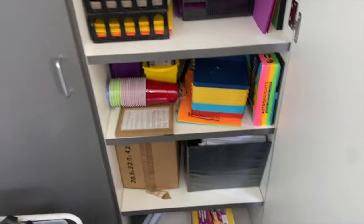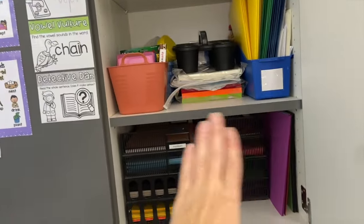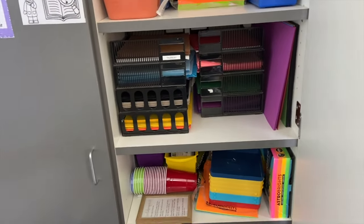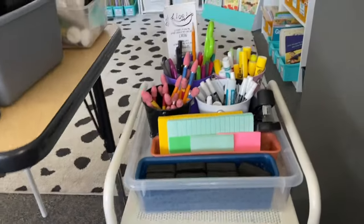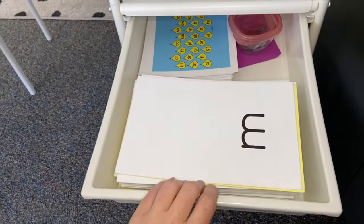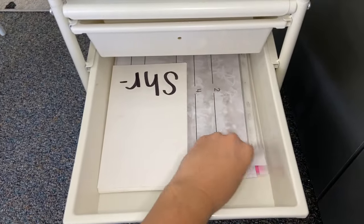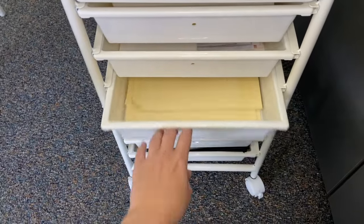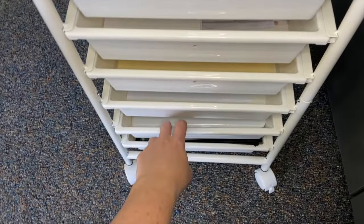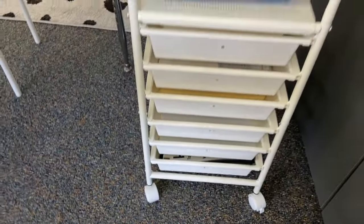This is a project for next year. I've never really utilized this closet more than just for this colored paper, but you can close it and no one knows. This is a small group cart. I just have supplies on top, some phonics cards. Right here I have the small secret stories, and then phonemic awareness drill, some more cards and more little whiteboard templates. And then things for different groups. I just got this at the end of the year, so it's not fully organized yet, but I hope to organize it more next year.